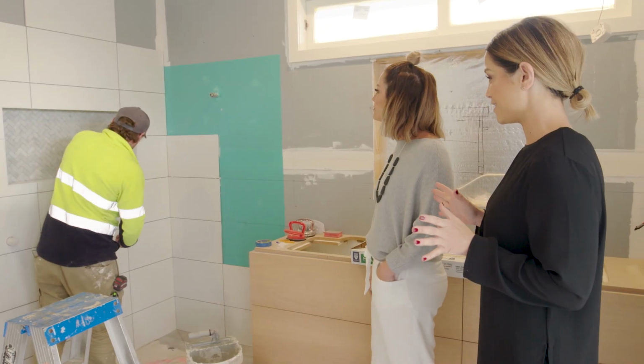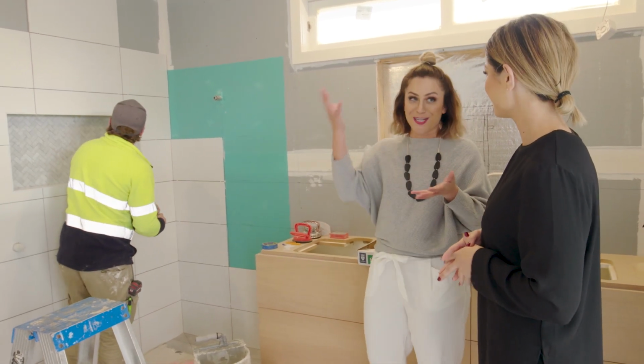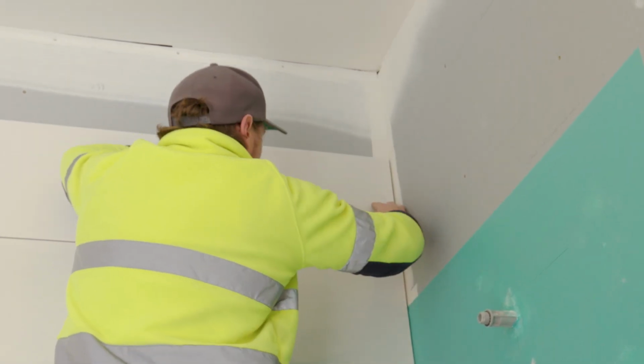So the next decision that they had to make was choosing the tapware. And I know that Leigh is quite tall and Susie's quite short. So we've gone a combo shower head, which I think is a perfect compromise for both of them. So I think now they really need to consider adding in elements such as a pendant and dressing this space.